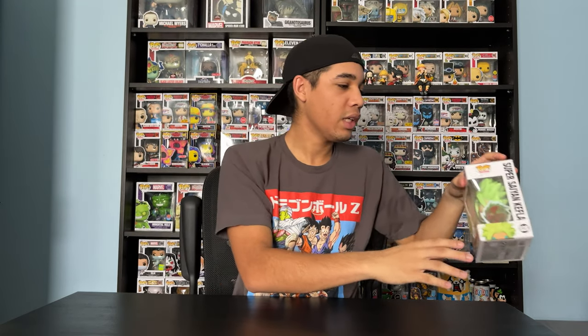Next up, Super Saiyan Kefla. This right here is a fusion. It's a GameStop exclusive. It's two people. When two people fuse, they combine to make one life form. So this is Cauliflower and Kale combined. And this is one of my favorite characters in the show.